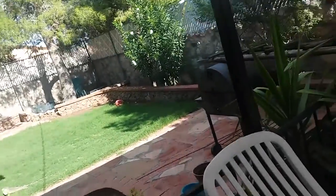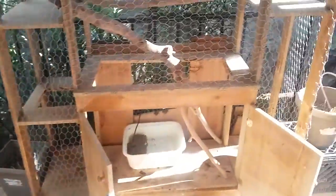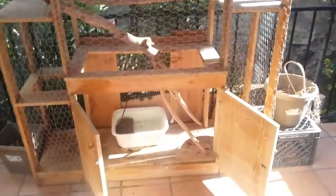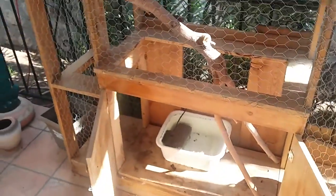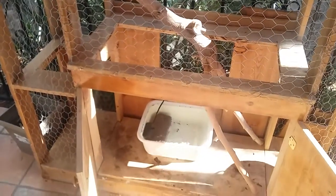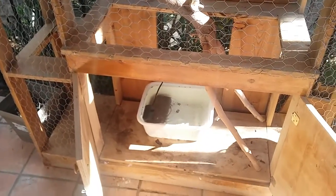I'm just gonna give you a quick video of my turtles, but let me show you something on my iguana cage. This is my iguana cage. You've seen it before. If you haven't, check out my other videos where I built it from one day to the other, how it looked before and how it looked after.